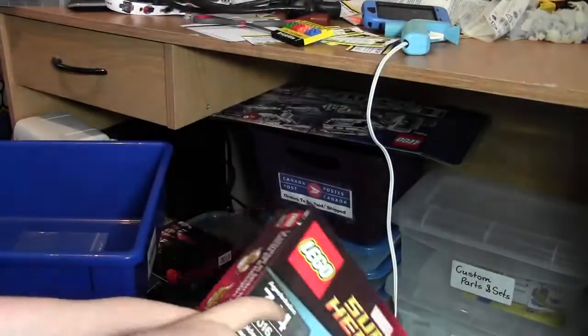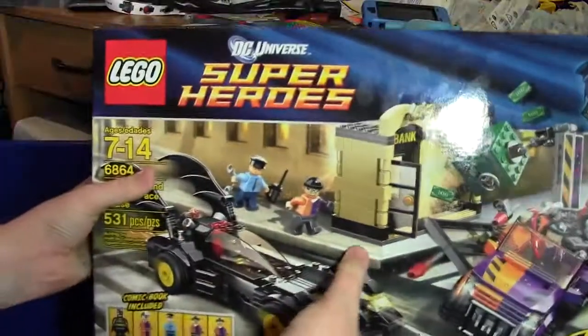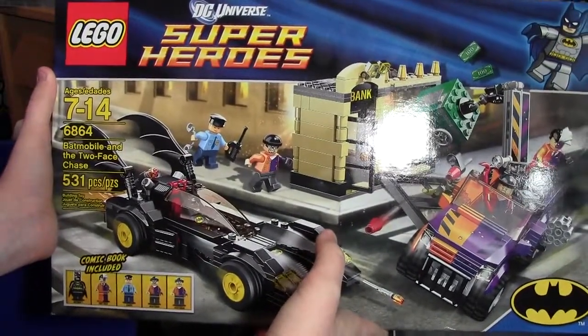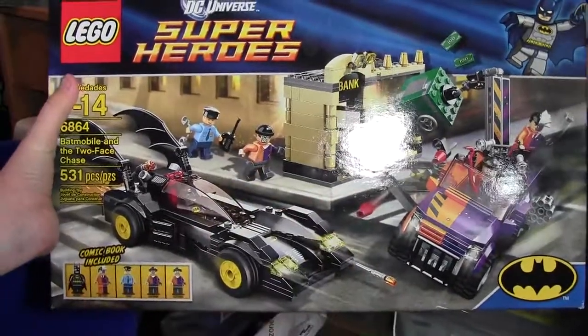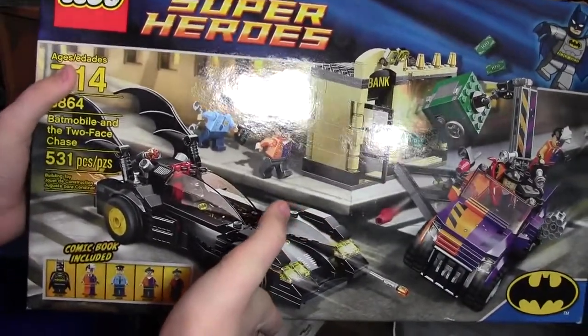And then at the closing ceremonies, there were seven huge prizes up for raffle, and I never thought that I'd grab one, but guess who won one? Woohoo! This really awesome Batmobile and the Two-Face Chase. 531 pieces, ages 7 to 14. This is a retired set, $70 in Canada, and it's retired and it's all mine. Got that for free.